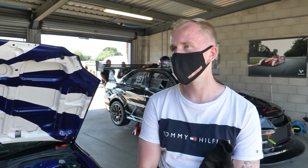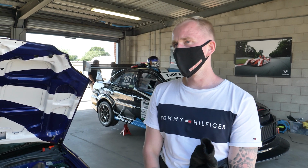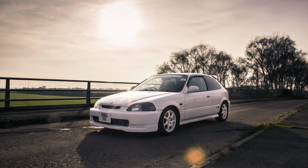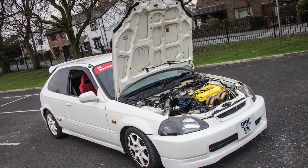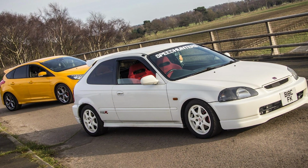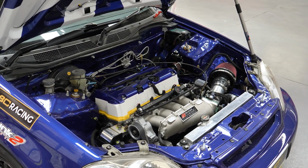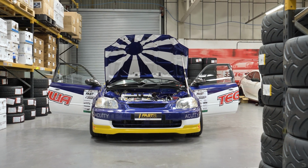So what is it about the EK platform that made you go for that chassis, and what would you race next if you were given the choice? I had the EK9 a few years back, so I always loved the EK chassis. It's a brilliant chassis. You can't beat Honda handling in a way. For a little hatchback, they take some beating, they really do. So obviously I've got a K20 in it now. It started off its life as a 1.4 Civic, so it's gone from 90 horsepower to 260.